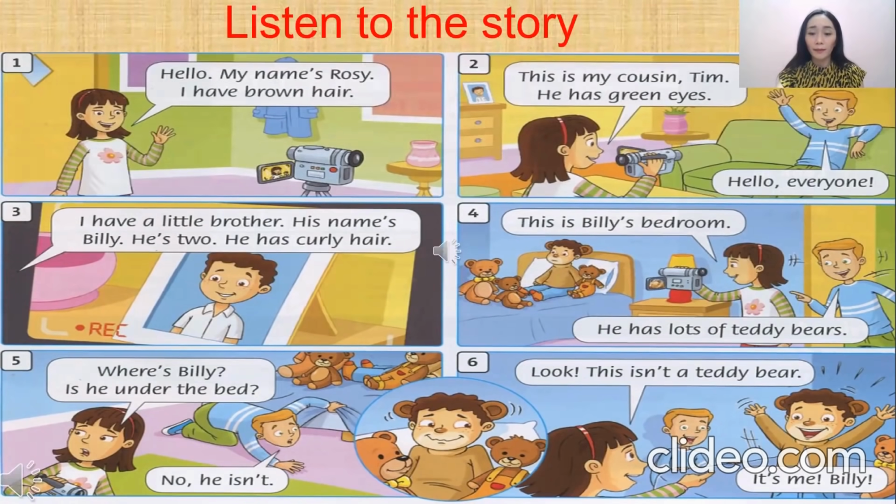Listen and read. Hello, my name is Rosie. I have brown hair. This is my cousin Tim. He has green eyes. Hello, everyone. I have a little brother. His name's Billy. He's 2. He has curly hair. This is Billy's bedroom. He has lots of teddy bears. Where's Billy? Is he under the bed? No, he isn't. Look, this isn't a teddy bear. It's me, Billy.